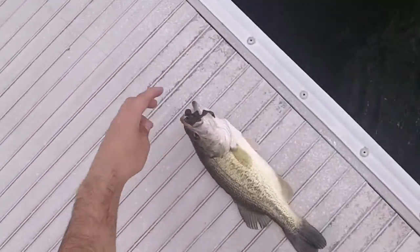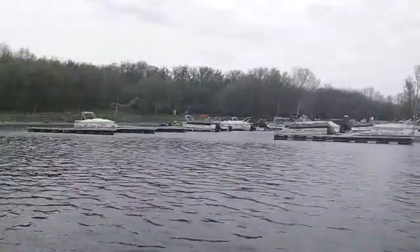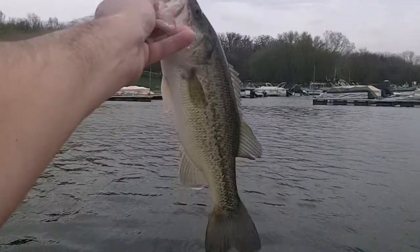Another one on, guys. He ain't big, but still on that crawler, PPO, the shaky head. Right off this little bit of a windy point right here. Got some wind coming in right now. I think it's supposed to get pretty windy today too. I thought it was around 20 miles an hour. There he is. See ya, dude. Another one, guys. Same size as that other one.